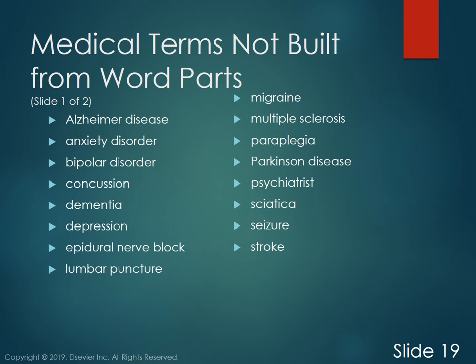A lumbar puncture is a diagnostic procedure, and with this, they insert a needle into the subarachnoid space where that cerebral spinal fluid lives, and they're going to draw out some fluid for testing. Sometimes we also refer to this as a spinal tap.